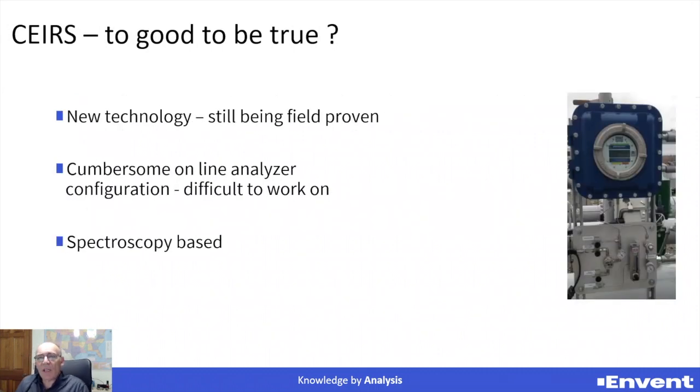So SARES is a new technology. It uses a crystal based on top of a Peltier, and it uses two different wavelengths to determine a hydrocarbon dew point and a water dew point at the same time on the same gas. It's based on spectroscopy, so it does have some significant advantages, but even after 7 years or so, it's still being field proven.